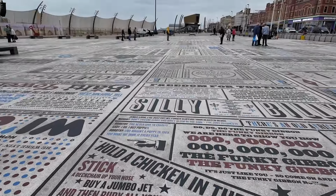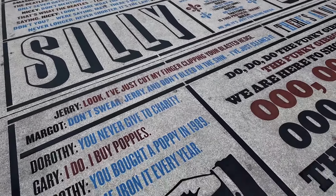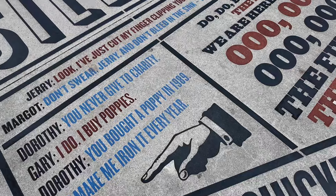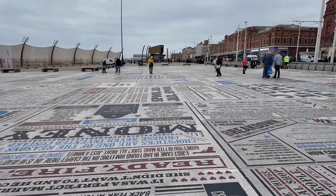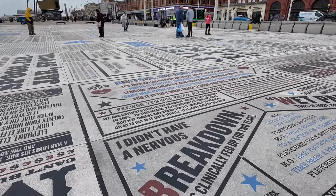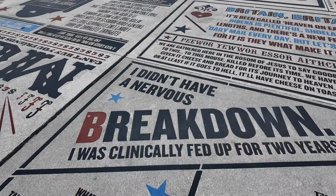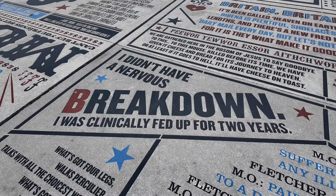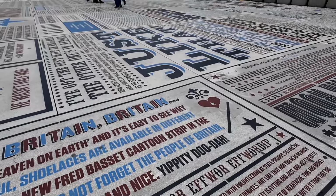Come with me, we'll go and see what we can find on this comedy carpet. So this is Blackpool's comedy carpet. It took 5 years to make, which you can imagine when I tell you how they made it. I took a photograph of me sat in front of this one day. I didn't have a nervous breakdown. I was clinically fed up for 2 years. I think it might have been more than that.